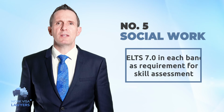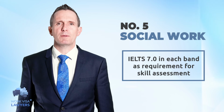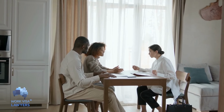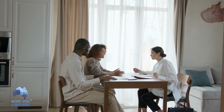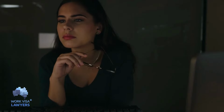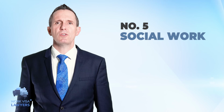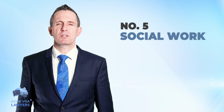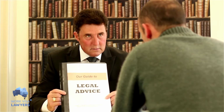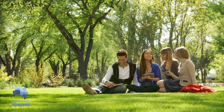It requires 7 in the IELTS for each band, and this is a relatively high requirement. Social work is getting much more popular in relation to securing permanent residency because of its strong position on the list. However, there are a lot of prerequisites to study Masters of Social Work in Australia. Certain universities may have some concessions. Please speak to our staff to help you choose the best pathway for social work to PR in Australia. If you are interested, you should start with studying it in a bachelor degree.